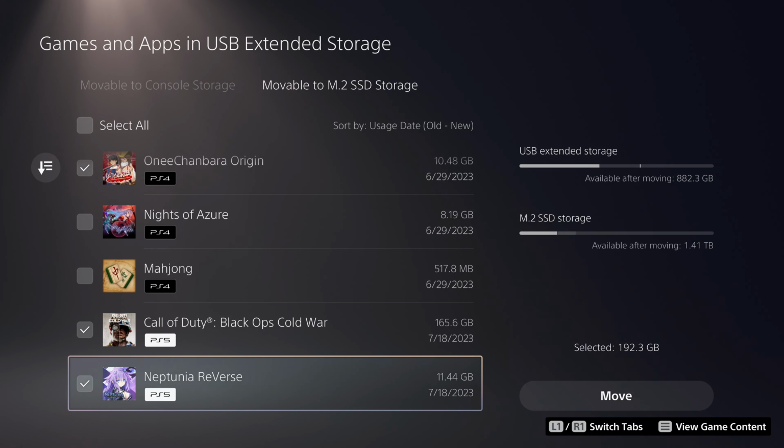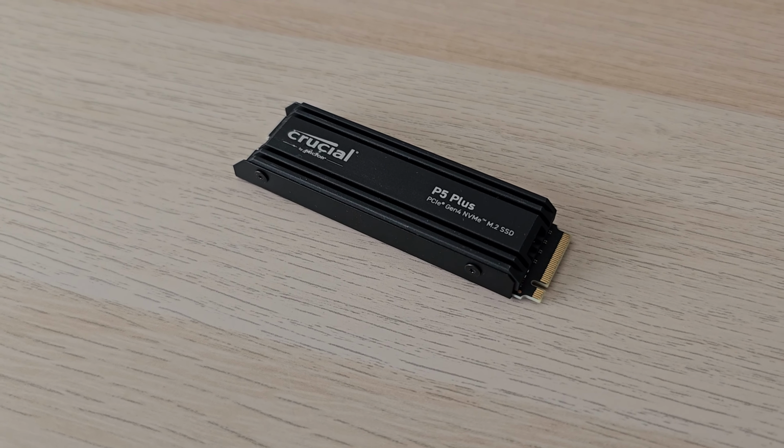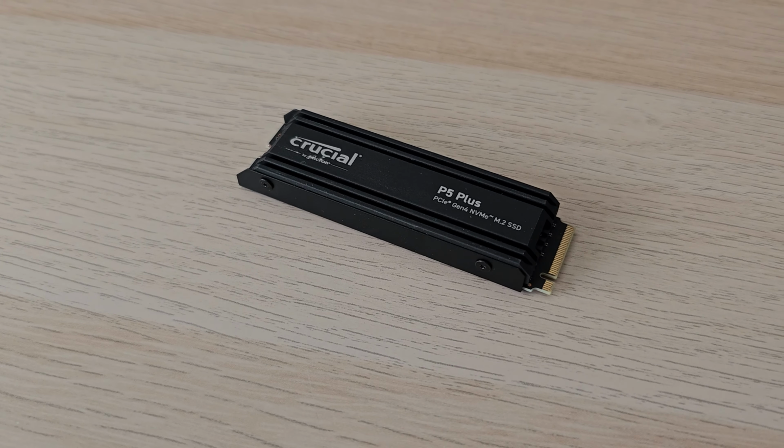It's not really difficult. So yeah, in the end, 2TB is great for me. I can basically have everything on the M.2 SSD and still have tons of space to spare. That's both the PS4 and PS5 games that I have. And I'm really quite happy to have finally done this upgrade. No more worrying about running out of space and transferring stuff around.